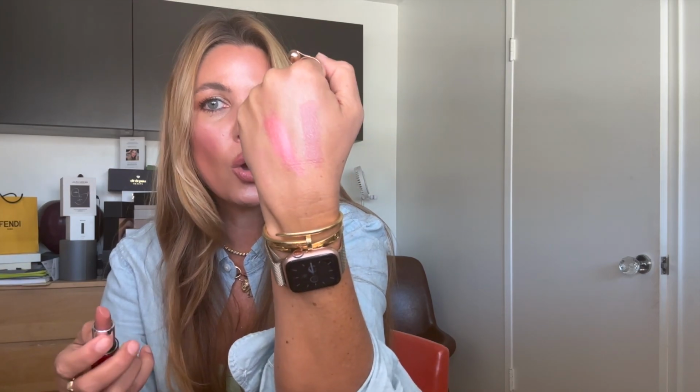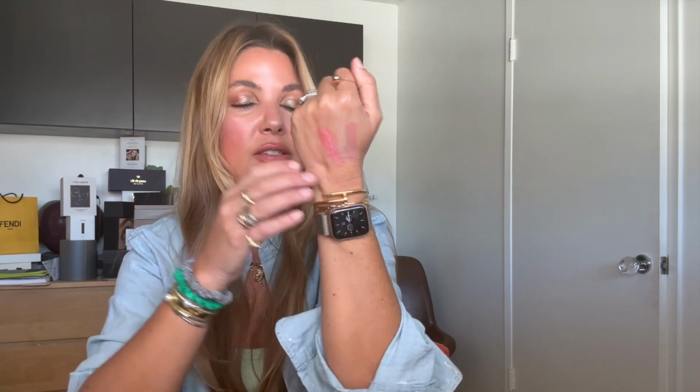This is Los Angeles. Look at that. Look at those tones. Look at that color payoff. You saw me swatch this in real time. They are so luxe. They come in these new bullets here with a magnetic closure. I've seen nothing like this. So they're really special. The line itself is, of course. And these lip colors just make me so happy that they're back.